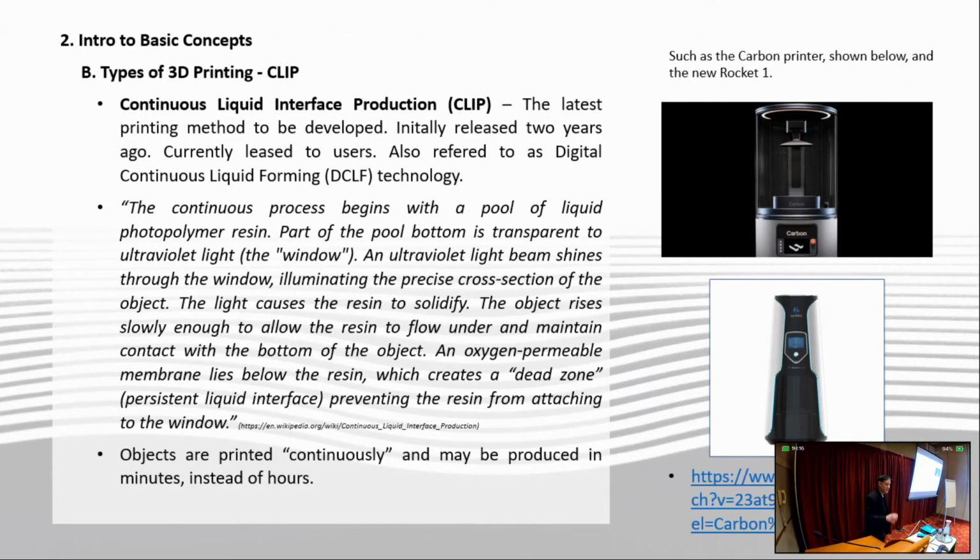All right, and then the last one we're going to talk about on printers is CLIP, or continuous liquid interface production, or sometimes called digital continuous liquid forming. Right now there's only 2 companies that I know of in the world that have printers that can do this. One of them is from Australia. They sell their printers for about 20 grand.